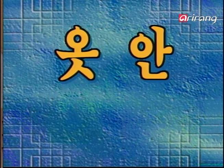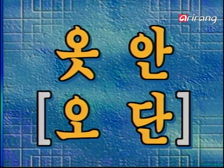We have the two independent words, 옷 for clothes, and 안 meaning inside. But what happens when we read the two words together? 오단. The 받침 is a 시옷, but instead of the 시옷 sound, we end up with the 디귿 sound. Let's find out why this happens.